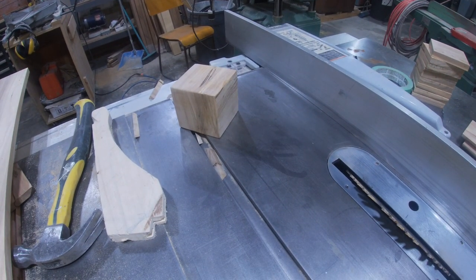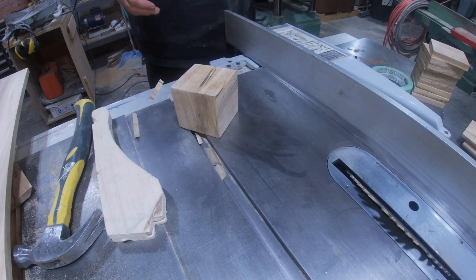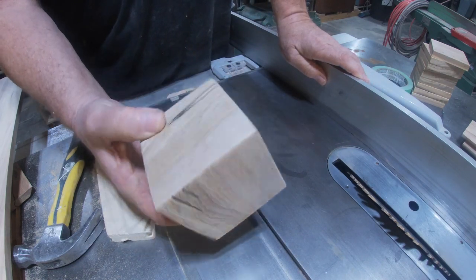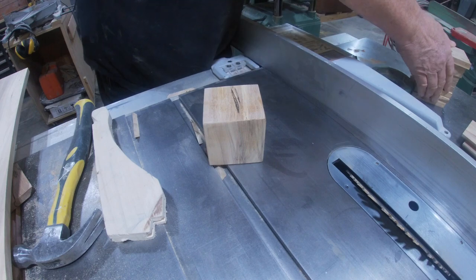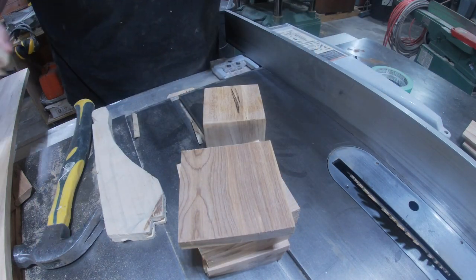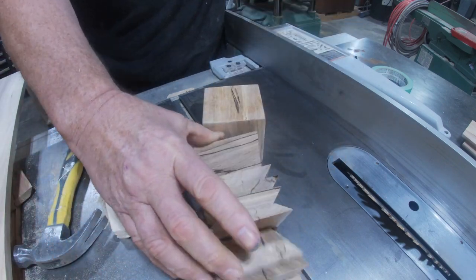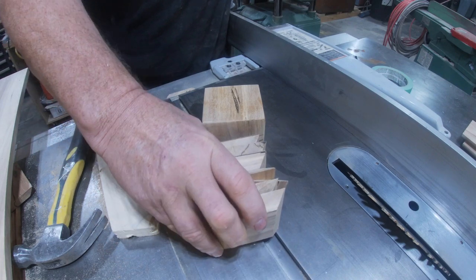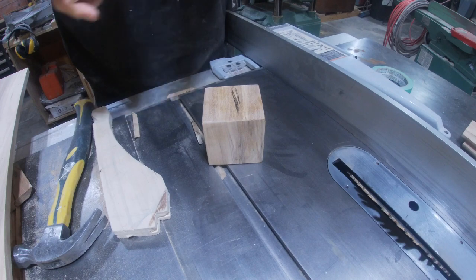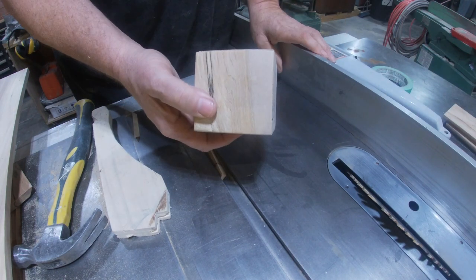And here we are. I've sanded this up. The cube turned out quite nicely. I've made a bunch of other pieces and I'm going to run them through. I've run several others already through to make additional boxes. Whether I will or not, this turned out so kind of cool.